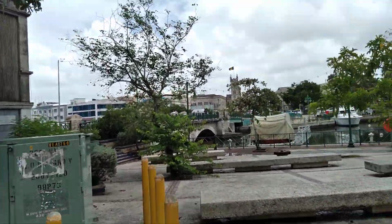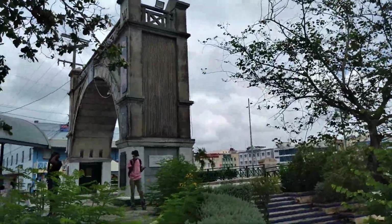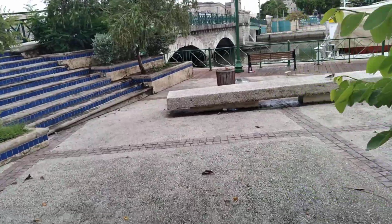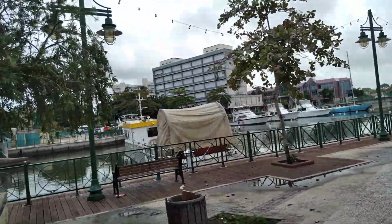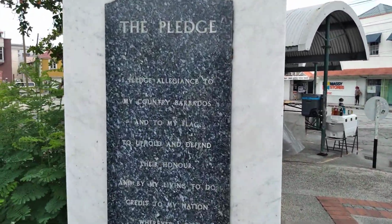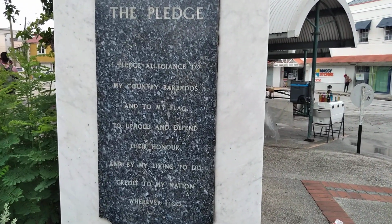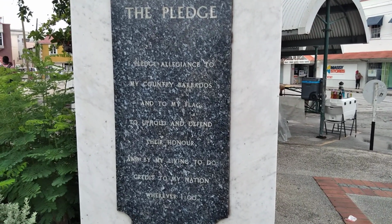And this is the Independence Arch here, which was erected on this site in 1987. This is all the Careenage here, best referred to as the waterfront or the wharf. The Independence Arch here. And this is the National Pledge of Barbados, which was written by Mr. Lester Vaughan, who was a teacher at Holy Innocents Primary School in St. Thomas. I think he was the headmaster there.